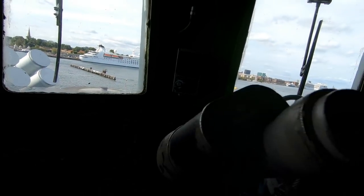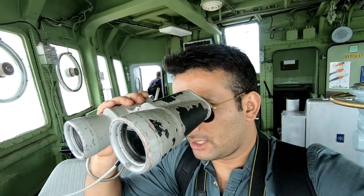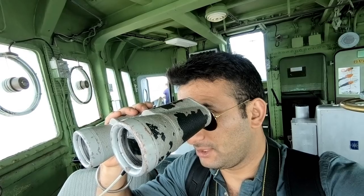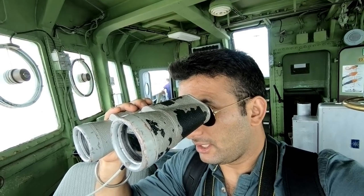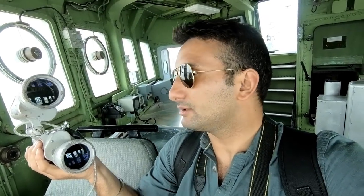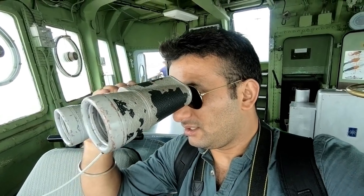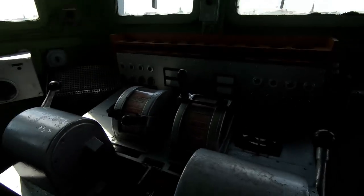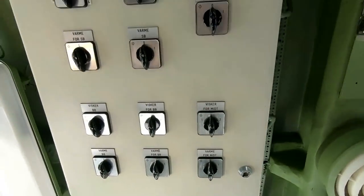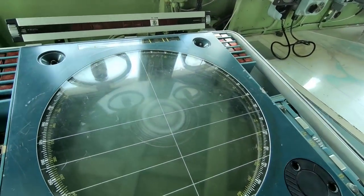These are the binoculars. These are really very powerful binoculars. From these binoculars, I can see far beyond the lakeside. I can see people walking, so clearly, about a kilometer away, and I can see them clearly. So this is the main engine. These are the switches. This is for the navigation.